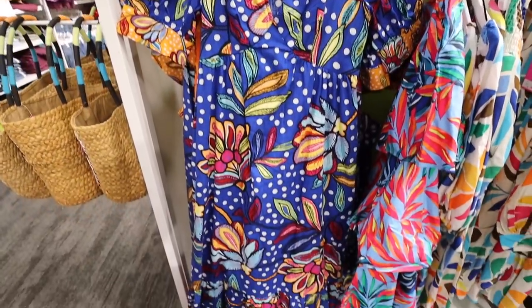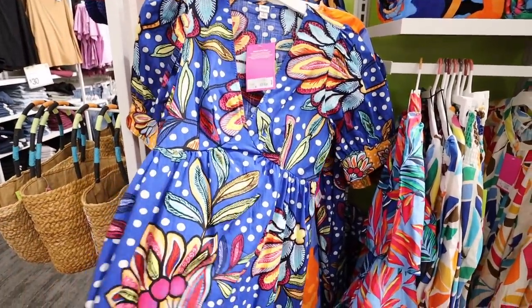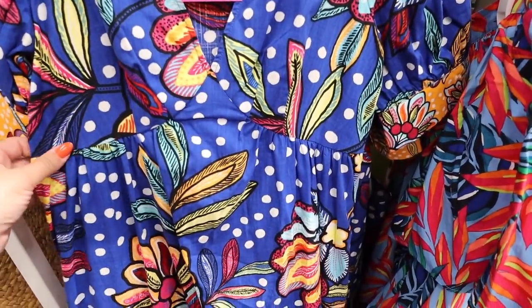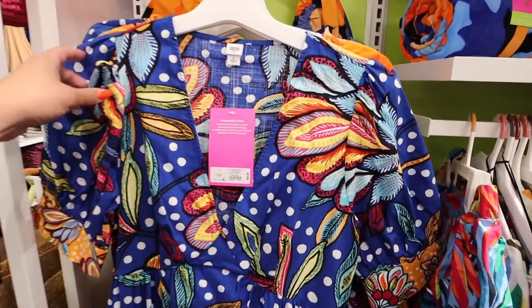My favorite dress from the collection is definitely this one. I'm absolutely gonna be trying this on. It's so pretty, all the colors. I love how it has the detailing on the sleeves and the lower cut V, but it still cinches in the middle. I'm so excited to try this on, and this one is $40.